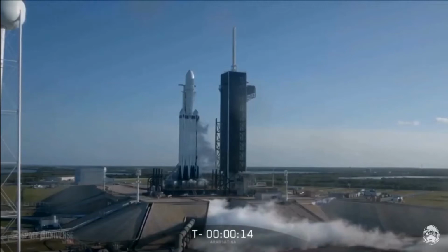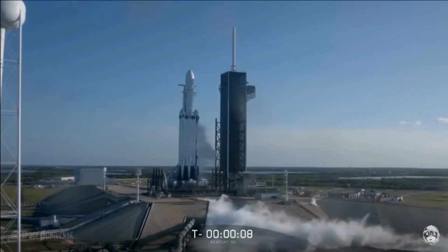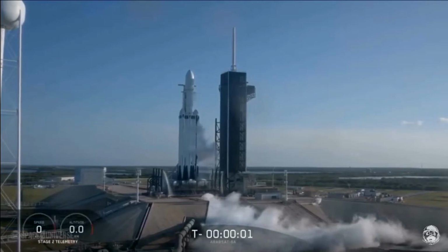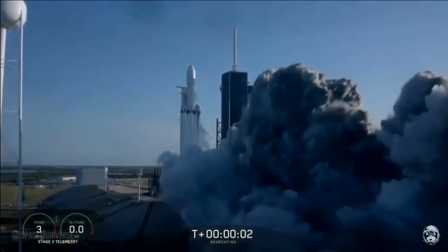Minus 15 seconds. Vehicle's flight pressures. 10, 9, 8, 7, 6, 5, 4, 3, 2, 1, 0. Ignition, liftoff.